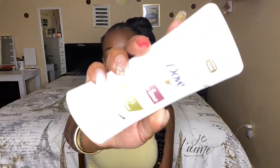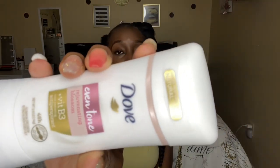Now, done with all that, my deodorant, y'all. This is the deodorant that I use. And I do use the Dove. It is the Even Tone Rejuvenating Blossom. And it smells really good. It has vitamin B3 in it for toning and restoring, y'all. Like, I love my Dove products.